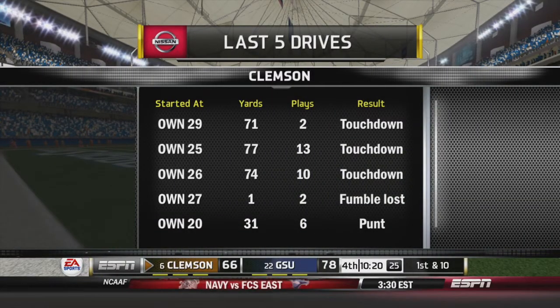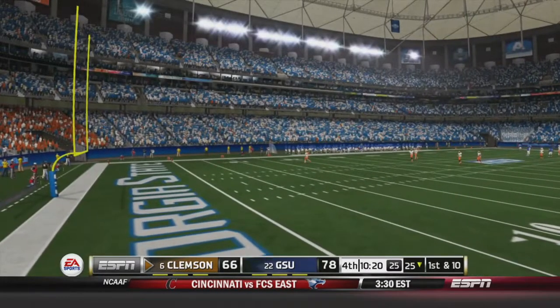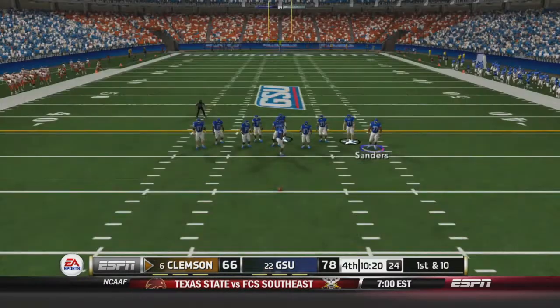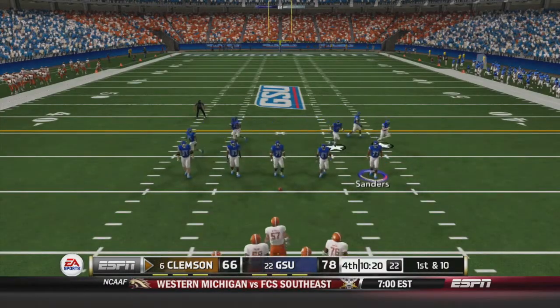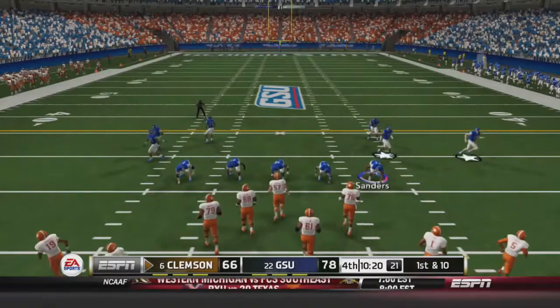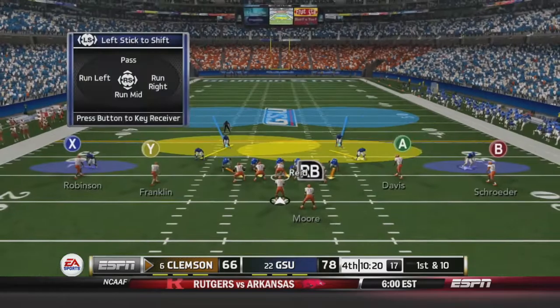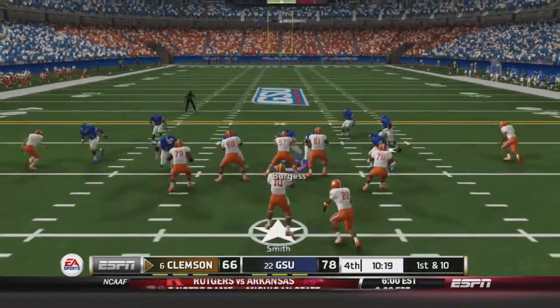Clemson's dreams are a reality in this football game. They've scored 21 points in a row. The offense was able to punch it in the end zone on that last drive. They'll come back out looking for more of the same. I think the defense right now is just sitting back on their heels. They're allowing the offense to kind of dictate things to them.